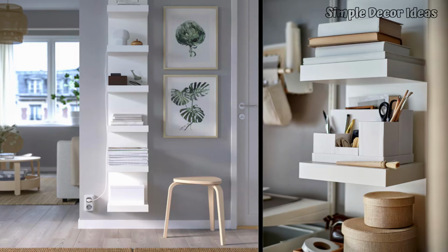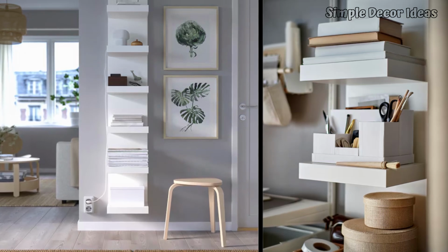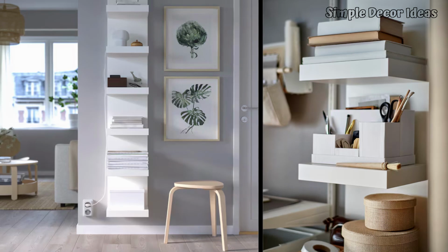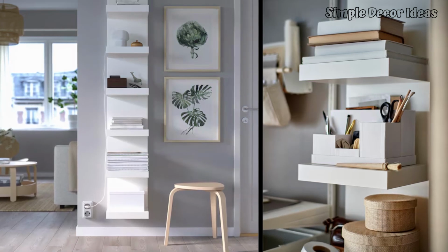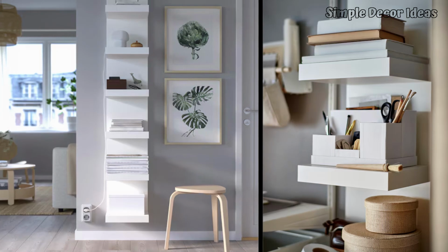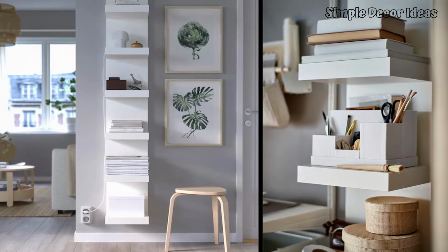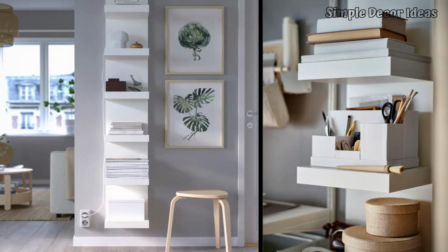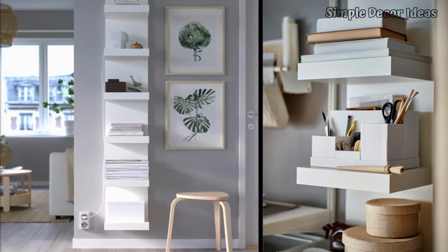1. LUSTIGT Wall Shelf Unit. This shelf almost always fits. You can also choose to hang it vertically or horizontally depending on space and storage needs. Shallow shelves help you to use the walls in your home efficiently. They hold a lot of things without taking up much space in the room. Choose if you want to mount the shelf horizontally or vertically on the wall.